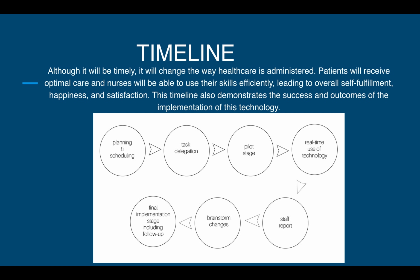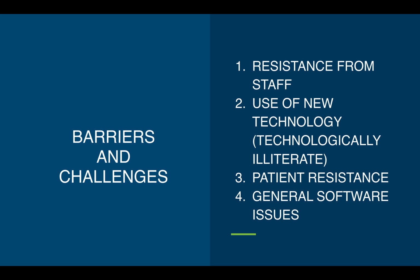The timeline also demonstrates the success and outcomes of the implementation of this technology. The first implementation barrier and/or challenge that may present itself would be the resistance from staff. Typically, employees are resistant to anything they are not already used to. Harvard Business Review describes forms of resistance such as persistent reduction in output, increase in number of quits and requests for transfer, chronic quarrels, sullen hostility, wildcat or slowdown strikes, and the expression of pseudological reasons why the change will not work.